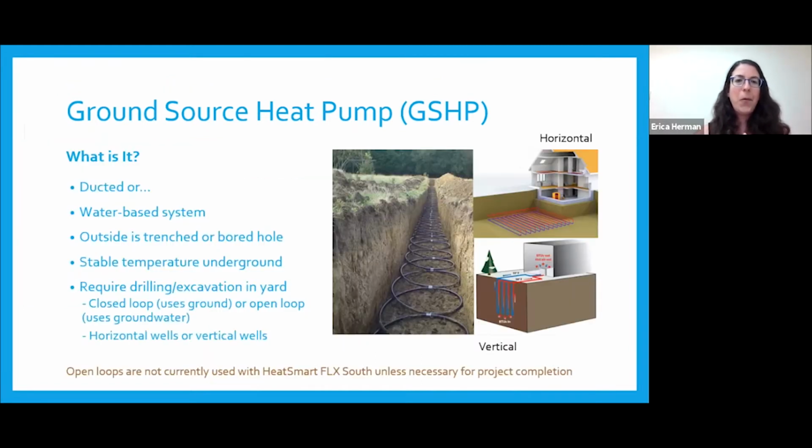So what are ground source heat pumps? Okay, so they come in a couple different forms. You can get them ducted, or they can come into your home as a water-based system. The outdoor portion is either trenched down to a certain depth, or a hole is bored. We'll get into those details a bit more, to lay the coolant lines in for the outdoor portion. And usually that requires some drilling and excavation of the yard.